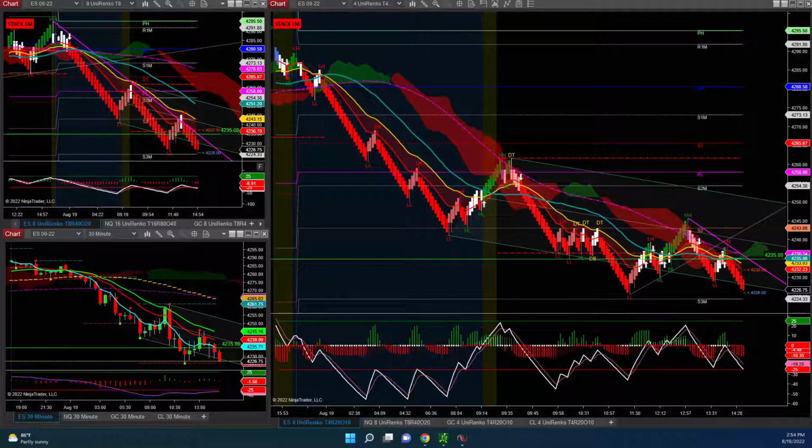So let's review the Renko charts and the price action in the Renko for the three markets I trade: gold, crude, and ES. Today we have one invited though, which is NQ.